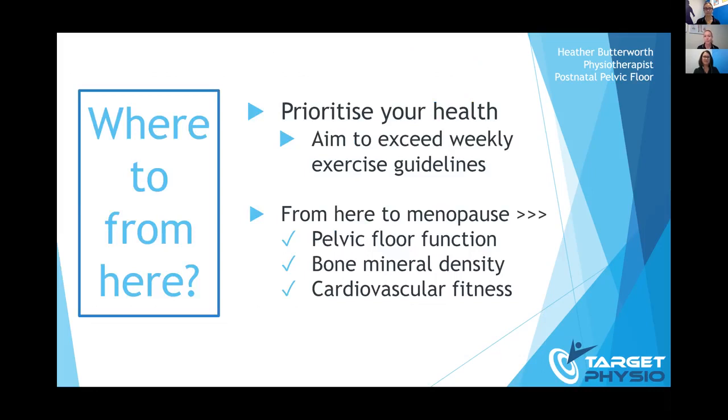I want all mums to prioritise their health. It's a hard one. We've got 2 little people running around that we've got to keep track of, but it's really important that we look after ourselves first, because if we don't do that, then we're not always there to help our children out as well. Aim to exceed the weekly exercise guidelines. Don't just aim for what the guidelines are, try to exceed them. Be as strong and healthy as you can.